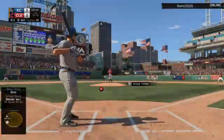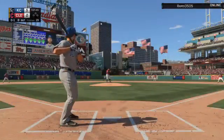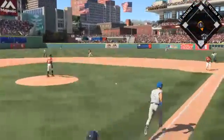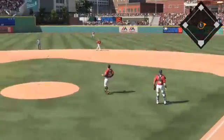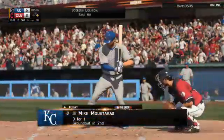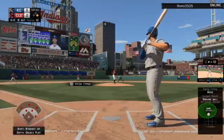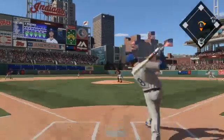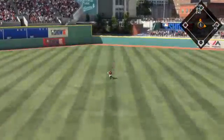Chop foul over towards the coaching box. Set to deliver the 0-1. And some problems defensively as they allow him to reach first safely. Mike Moustakas stands in. He's 0 for 1 after grounding out. And Matt, with the double play in order, they'll obviously be looking to induce another ground ball out of him right here. And that's through for a hit.